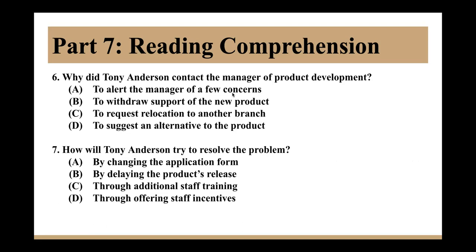Moving to the question. Why did Tony Anderson contact the manager of this product development? A, to alert a manager to feel concerned. Alert, do you think so? And then withdraw support for a new product, is that right or wrong? Request relocation to another brand. Suggest an alternative to the product. So the implication of Tony's message is that there's something wrong. So telling that something is wrong would be a keyword. Alert to the manager that feel concerned. Concerns here, problems. So the answer will go for A. Everyone type A for me, please.